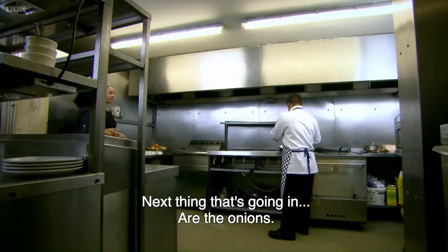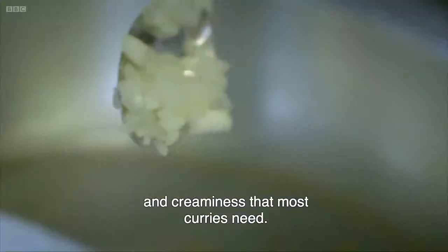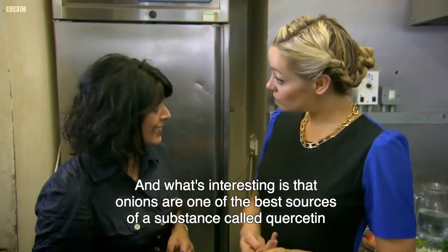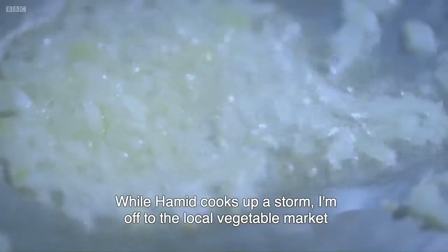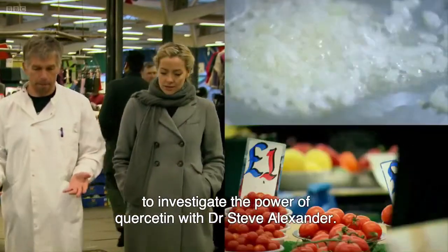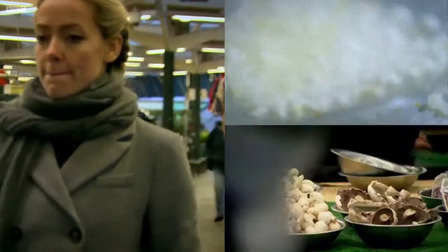Next thing that's going in are the onions. Yep, and the onions give you that lovely texture and creaminess that most curries need. And what's interesting is onions are one of the best sources of a substance called quercetin. Scientists are getting really interested in quercetin. While Hamid cooks up a storm, I'm off to the local vegetable market to investigate the power of quercetin with Dr. Steve Alexander. He's a man who definitely knows his onions.